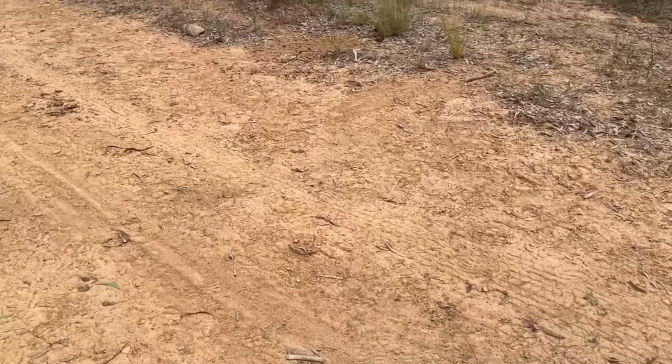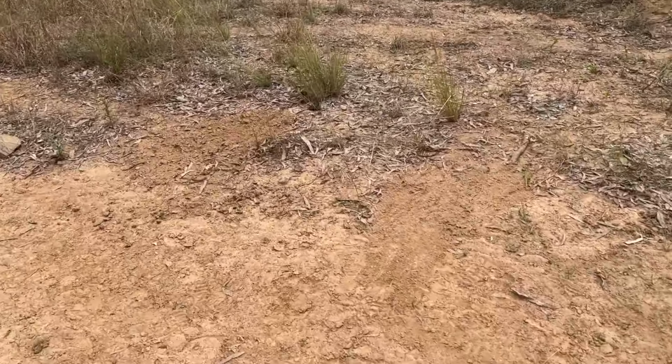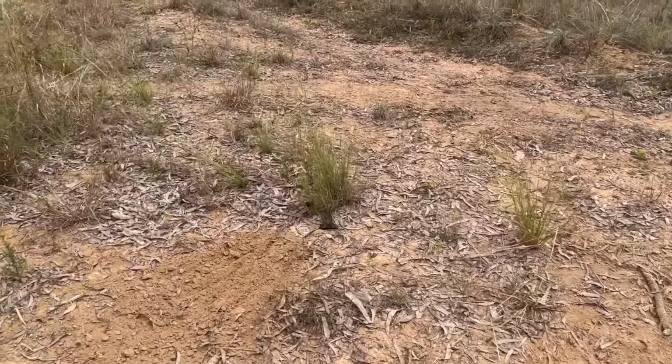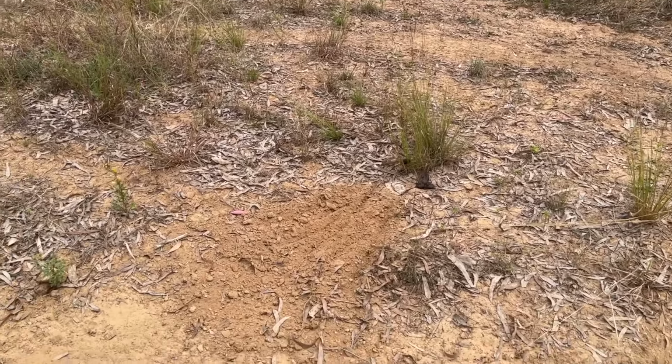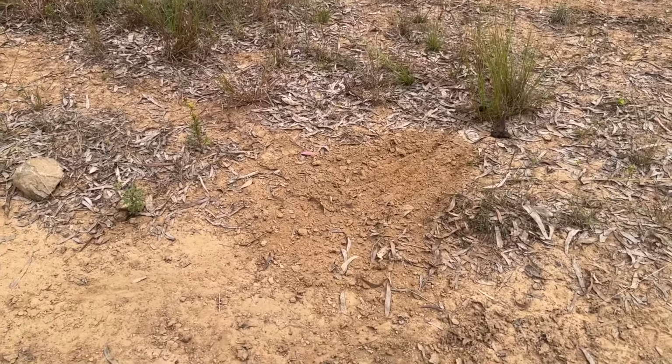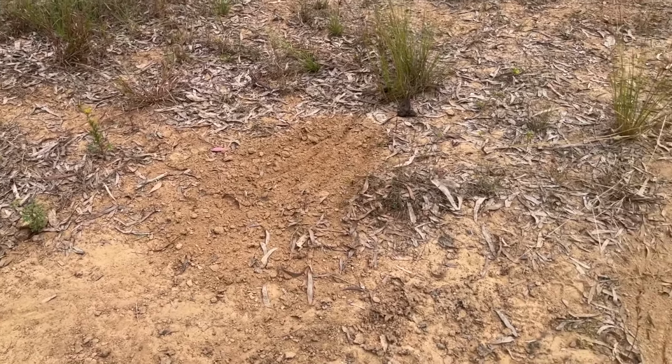Same over here. I've put an old Coke can I found here with no colour in it, just an old aluminium can. And I've put it here beside a dog scat, so it's visible, and some scratch marks underneath it. Hoping again that this dog will come and look at it from a distance, stand and look at it, won't go close, will try and scratch the Coke can.